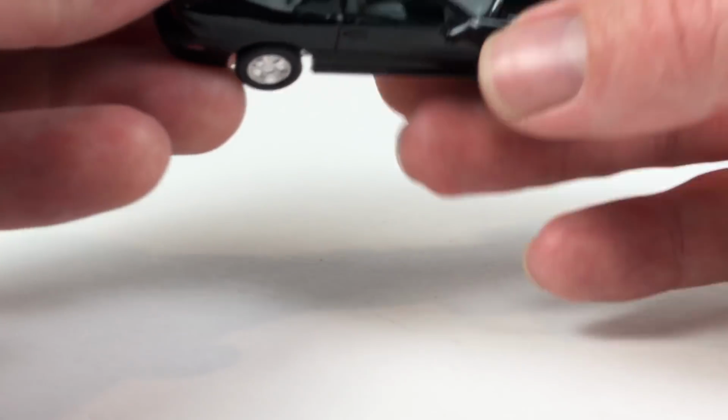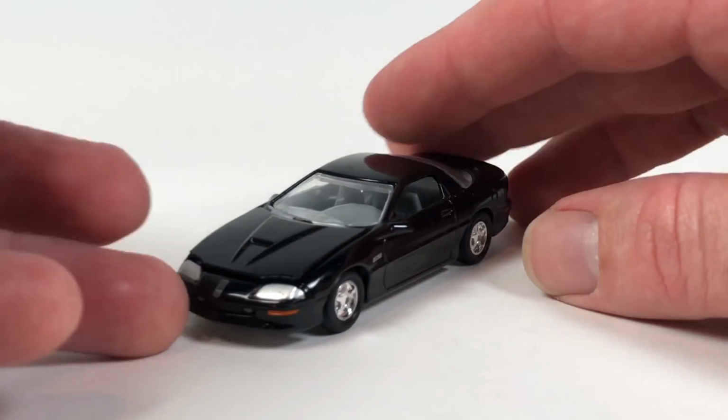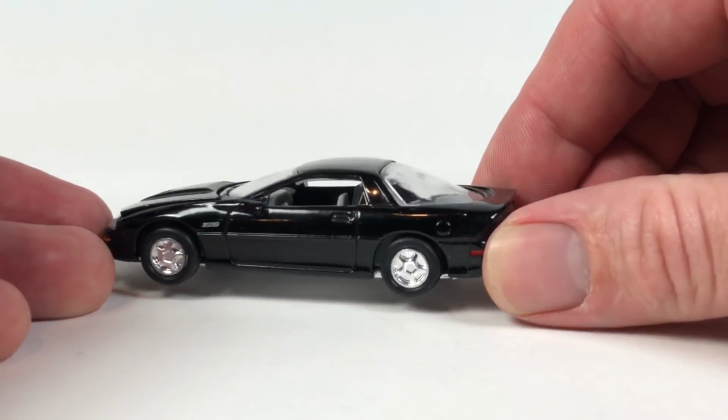I'll have to get that. It comes with a 1/24 scale model kit. That one's actually available on eBay. I just haven't been able to pull the trigger on it yet.